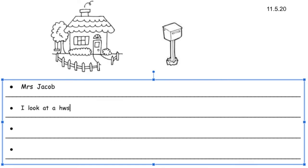And I have finished my sentence as well. Do I have all the five words in my sentence? I look at a house. Yes, I have written all the five words in my sentence. So I finish with a full stop. Now, I wanted to write another sentence. Maybe I can go to the next line. If you want, you can continue writing on the same line as well, and you can leave a finger space. I thought I could draw it in my second line. That's what's in my idea. Okay, I have to write about the letterbox.